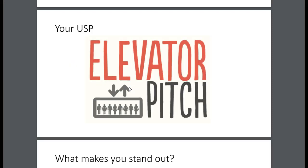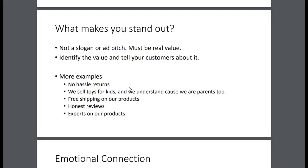So your unique selling proposition is kind of like your elevator pitch. What's going to make you stand out? It's not the slogan. It's not the pitch ad. It's got to be real value. So examples would be like, hey, no hassle return. Literally, you can return anything and we'll give you your money back. Sell toys for kids. We understand because we're parents. Free shipping on products, great reviews. We're an expert on our product, okay?